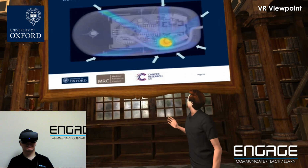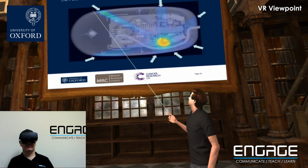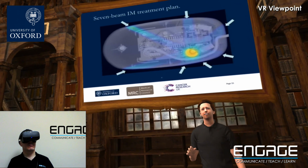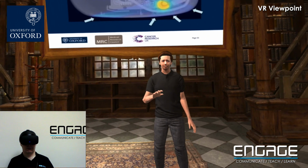So we can see here, this now begins to look like a really good plan. The second 3-beam plan looked pretty good. This plan looks pretty good. We've got a little bit of a hot spot here, but it's not too serious, and a really nice dose of radiation to the tumor.